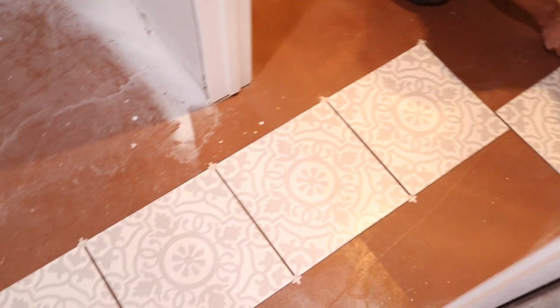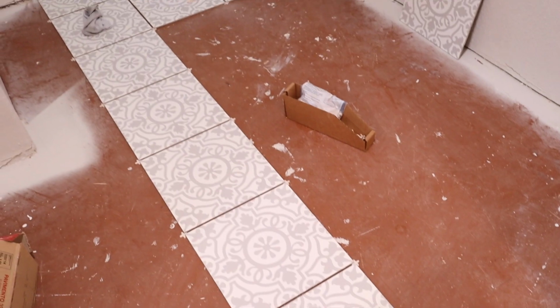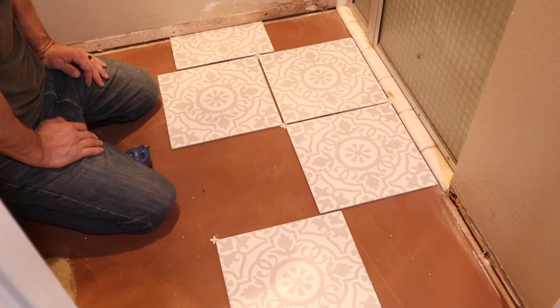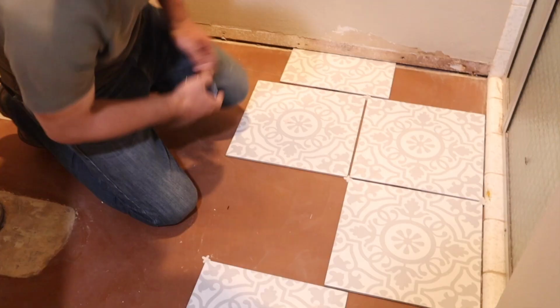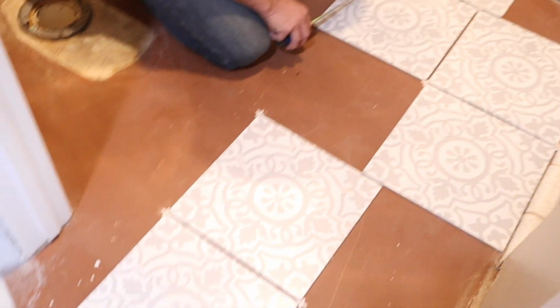Okay, so we got this whole line of tiles set out. You have to set out all the tile and figure out your pattern before you can start actually attaching it to the floor. But now Jalen's decided that he's going to move this whole line of tile over a little bit. That way he can put a full piece of tile here in front of the shower. But yeah, we're gonna have to stretch the string out again and make a whole new line and scoot this whole line over a little bit.